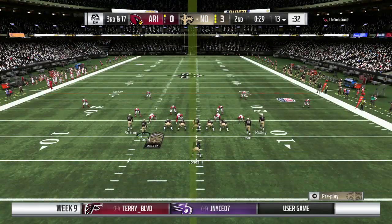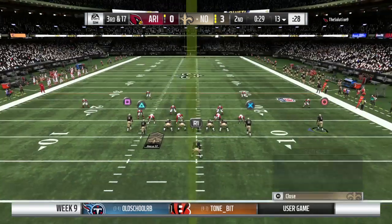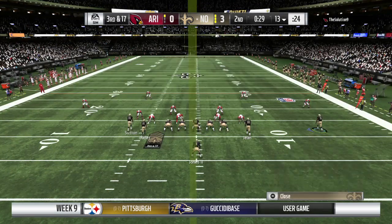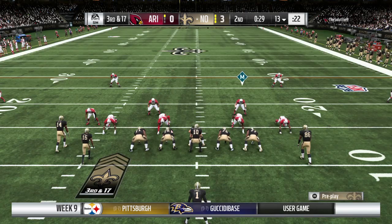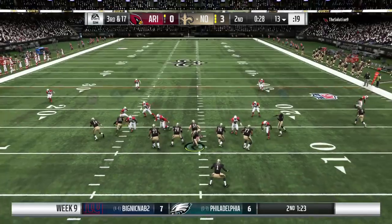Red's up. Hey, gotta go. 18. Red's up. Lock in. What are you hiding?